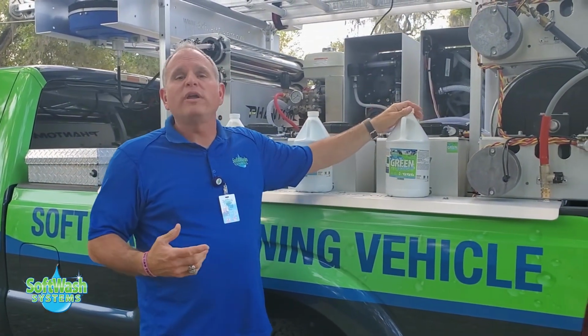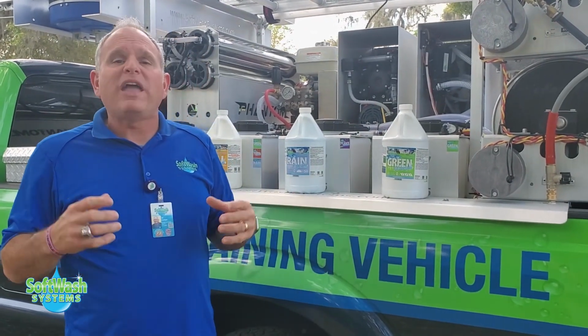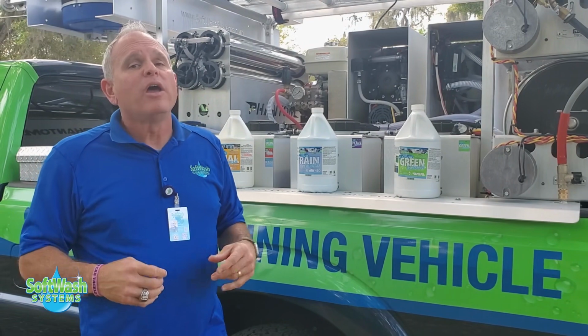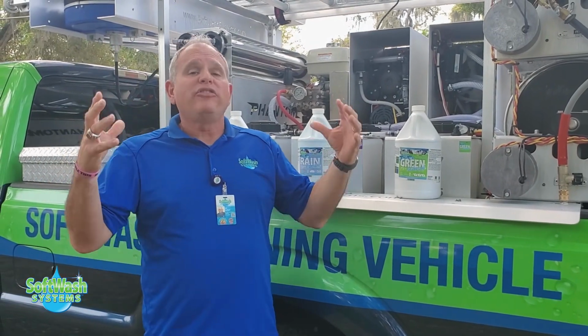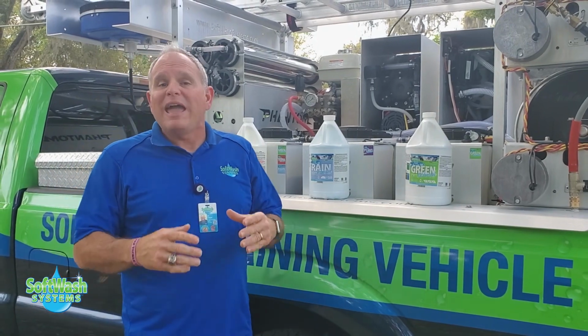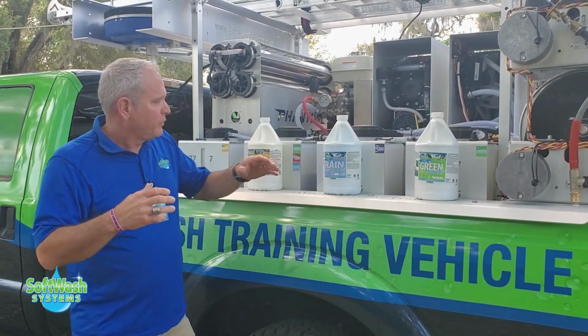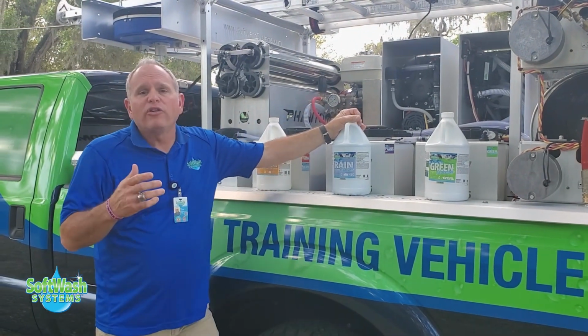This is our product Green Wash. Green Wash is an antimicrobial soap. It has antimicrobial properties, but it's also a surfactant. So these sanitation agents get deep down into the surface, so you get a deep and lasting sanitation of those surfaces. Then next to it right here is our Rain Fresh.